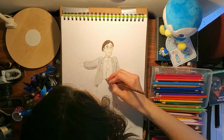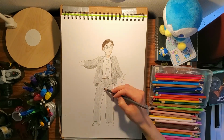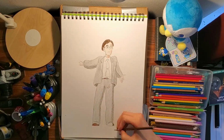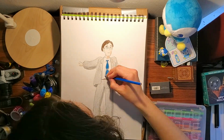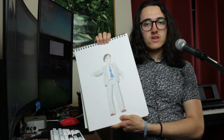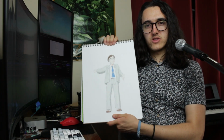Now we're adding color to the piece because I felt like it, and we're doing it in colored pencils. I'm gonna talk about that in the next clip, so I'm not gonna cannibalize myself too much. But, oh look, we're almost done. I do like the colors on this. I don't know if I like the colored pencil look.